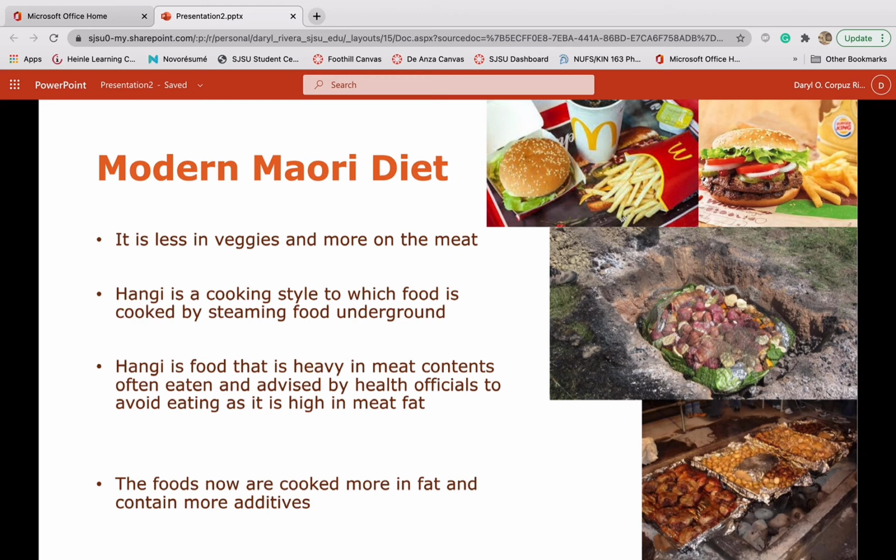Now, as you see here, it is hangi. Hangi is a cooking style in which food is cooked by steaming underground. They actually used to do this back in the day, but now health officials are telling people to stay away from hangi because it is comprised of more meat than vegetables. And these meats are high in fat, so obviously they're trying to decrease the consumption of trans fats and saturated fats that come from these meats.